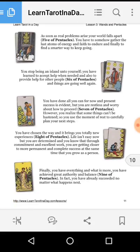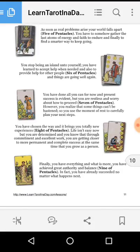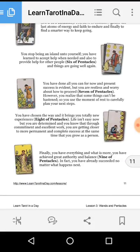You stop being an island to yourself. You have to learn to accept help when needed and also to provide help for other people. 6 of Pentacles. And things are going well again. You have done all you can for now, and present success is evident, but you are restless and worried about how to proceed. 7 of Pentacles.